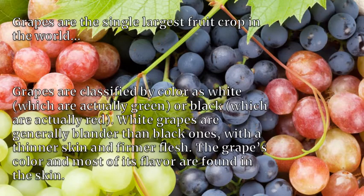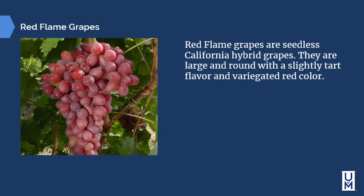Grapes are classified by color as white, which are actually green, or black, which is actually red. White grapes are generally blander than black ones with a thinner skin and a firmer flesh. The grape's color and most of its flavor are found in the skin. Red Flame grapes are seedless California hybrid grapes. They are large and round with a slightly tart flavor and variegated red color.